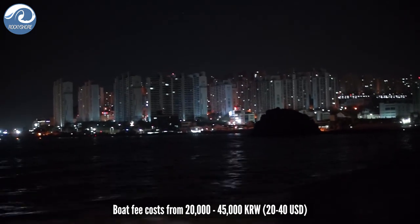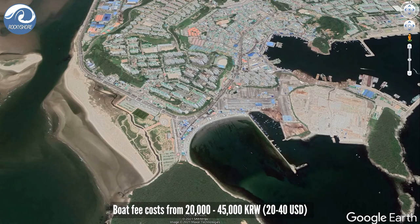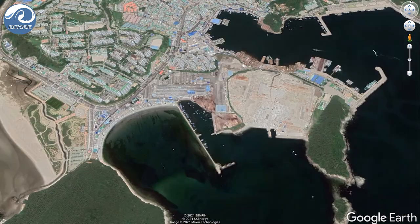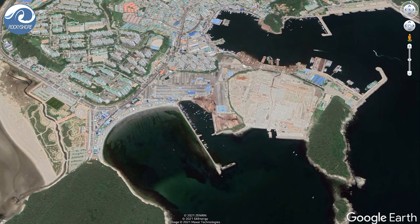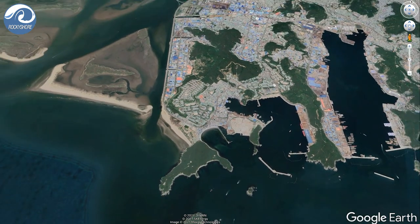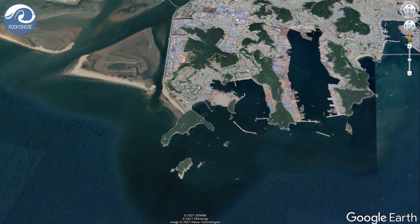The cost of transport is from like $20 to $45 or something, depending on the final destination you go to. If I zoom out the map, you'll see lots of small islets here, floating in the middle of the sea.